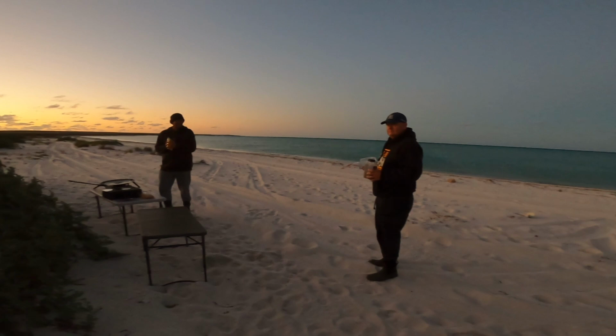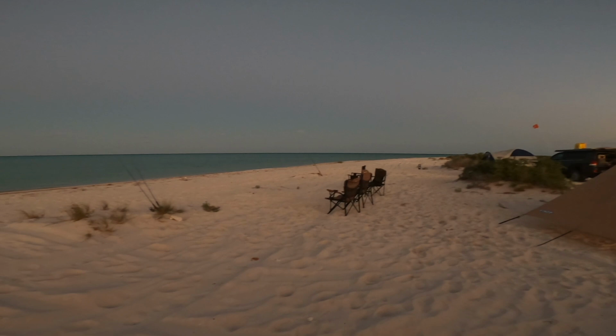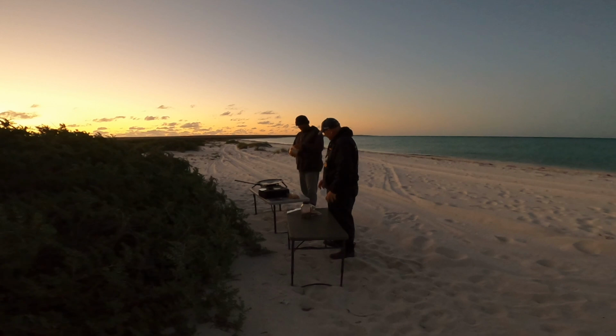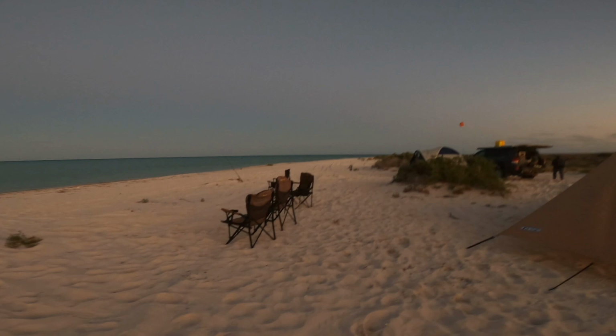Fishing rods are in the water. Chairs are ready to eat dinner. There's no fish in the water, but the fishing rod's in there. Oh, is that you can't find any fish? There's far too much ocean. Yeah, a little bit of bait. Ah, well. And yeah, so now just doing dinner. We'll enjoy that.